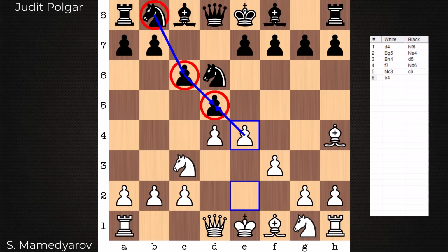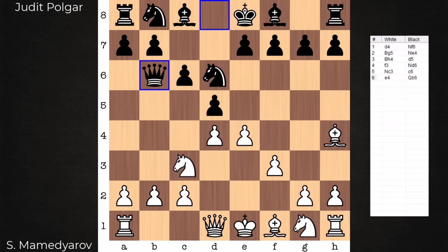All right, follow-up in this game is queen b6. She's out of this pin. Now this pawn can at least move. She's also targeting b2. This threat is ignored. White continues with queen d2.